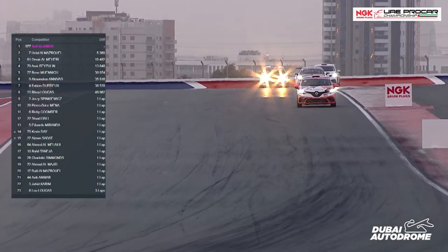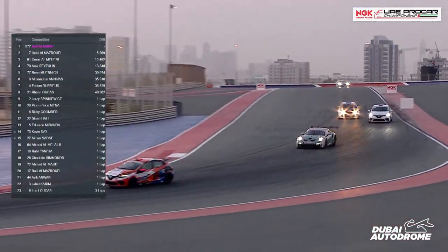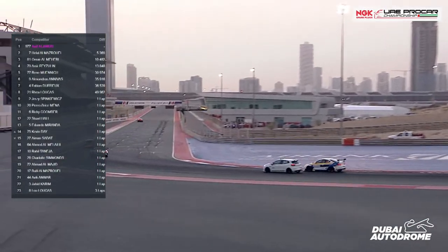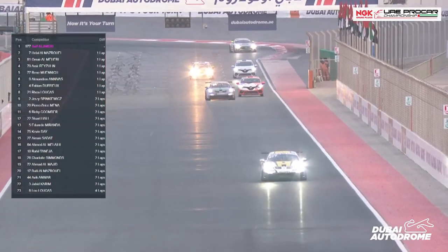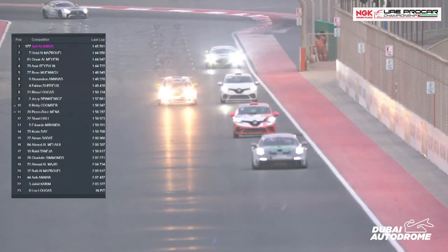We haven't really seen much of Spinkovic and Maina in this one because we've been so busy looking at the third place battle. Ricky Kumba is trying to let Pierre-Brice Maina know, I'm here, get out of the way, and Maina is not really cooperating. So Ricky Kumba eventually has to wait till the straight. I wouldn't be surprised if there was a cheeky little wave as he went past. Come on, mate, what are you playing at?